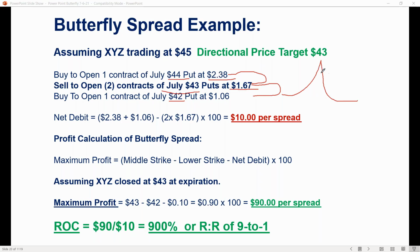If we go through the cost components of the total risk: we paid $2.38 for the 44 put, $1.06 for the 42, then we receive back $1.67 twice, and convert it to an option contract. So the total risk in this example would be $10 per butterfly spread. Now your profit is the difference between your strikes. You can see it's $1 wide on the different strikes. You take that less your cost of the trade, 10 cents or $10 times 100. So your total potential profit is 43 minus 42 minus the cost of the trade, 90 cents times 100.